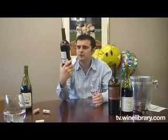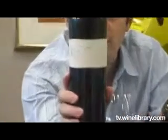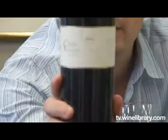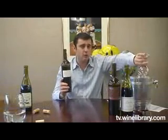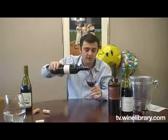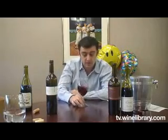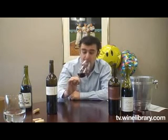Cane Concept, 2002. 84% Cab, a little bit of blend of 3 other grapes. Again, Bordeaux style. Really, really interesting wine. Give it a little bit of a rinse. Cane has long made some of the best wines in all of California. The Cane 5 has long been a very sought-after cult status wine, so this should be a lot of fun. Great color, the best of the bunch so far by leaps and bounds, actually.